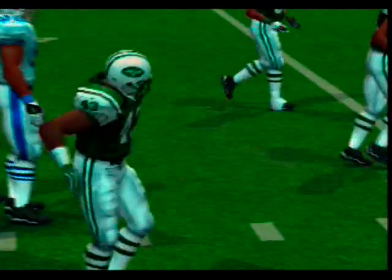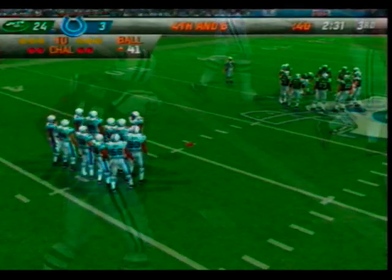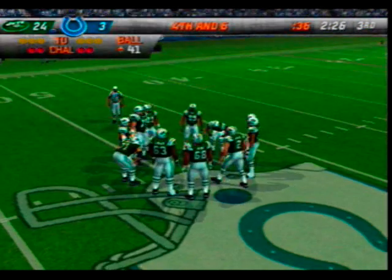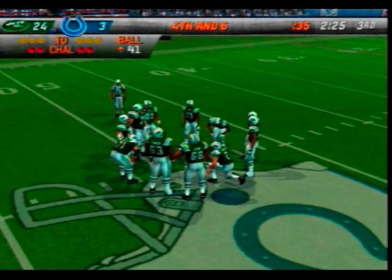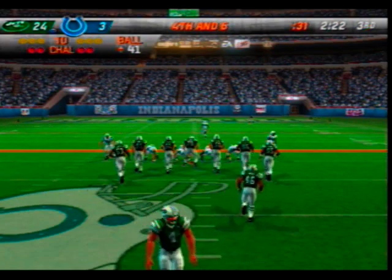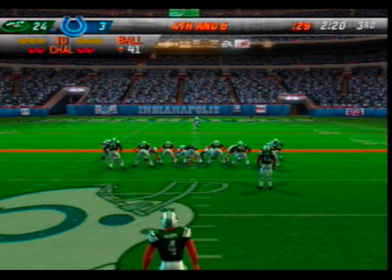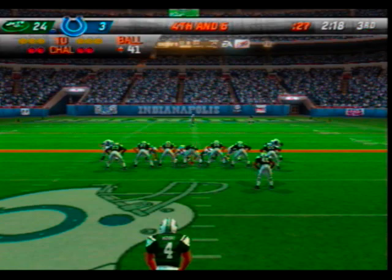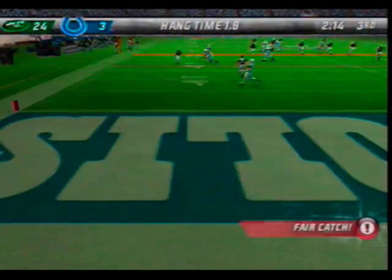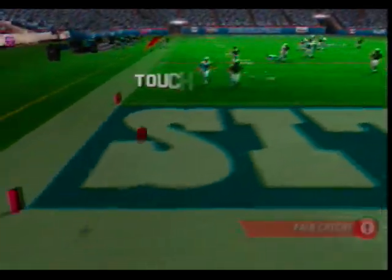And below you can see how these two teams have done in the turnover battle. Howry is trying to pin their offense inside the five. He signals for a fair catch.